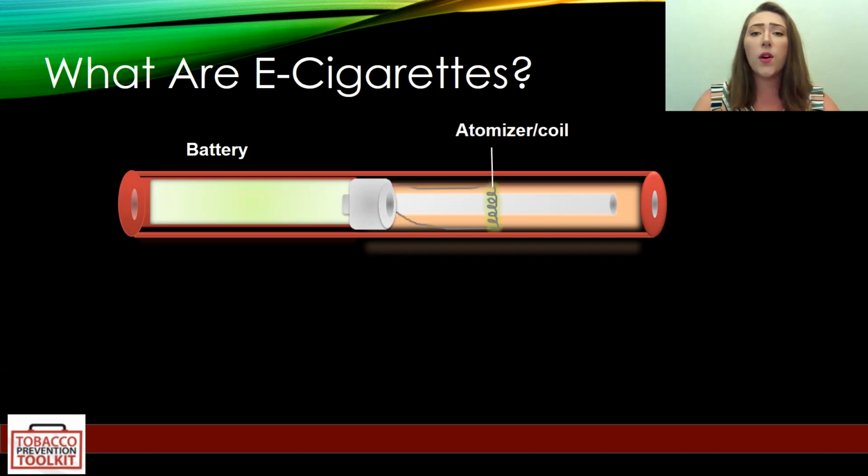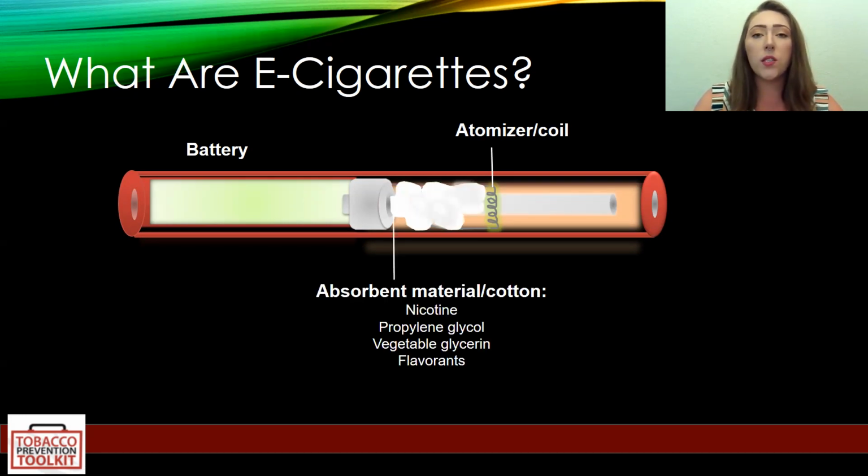Then we have what we call an atomizer coil. This is what heats up really hot within the device, creating what looks like a vapor and aerosol with the liquids that go inside. With that, there's also an absorbent material or cotton that is used to hold these different e-juices, vape liquids, things of that nature, like the nicotine you see here and others. Now, when you're pulling from this vape, it pulls all of these chemicals through the atomizer and coil, heating it up super hot to create what looks like a vapor or this big cloud that we're starting to see all around town, in cars, everywhere.